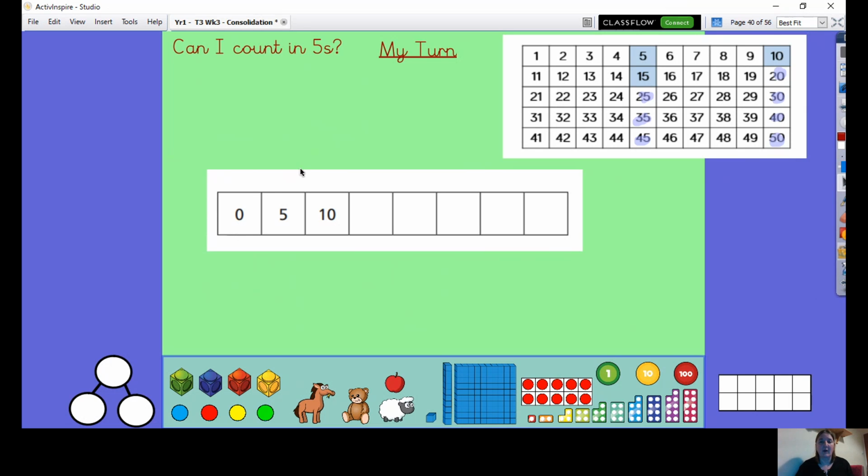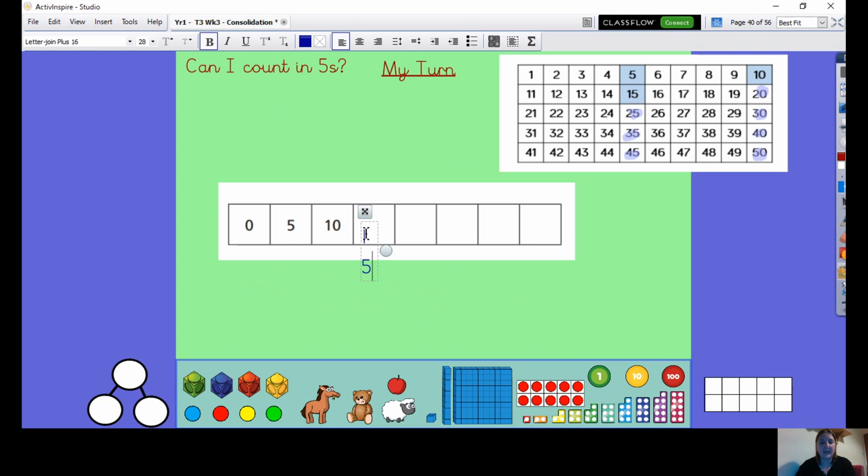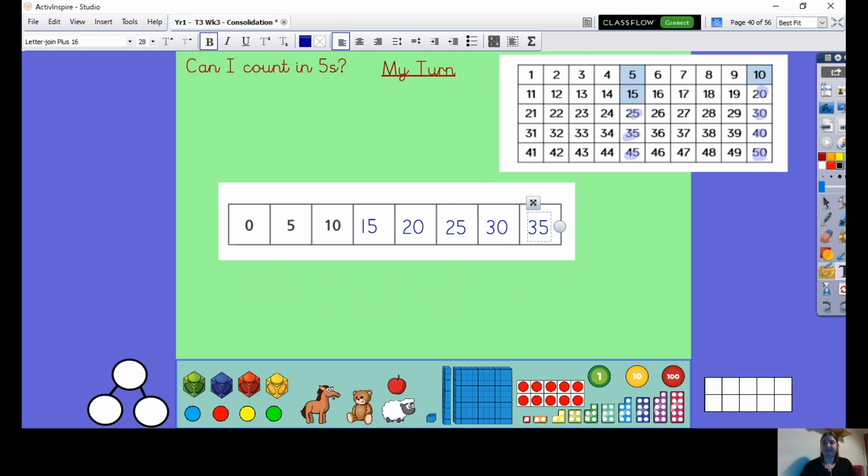So here now I need to go, I'm going 0, 5, 10. So 5, 10, 15. I know my next number's got to end in a 5. So it's sort of going, it's got a 5, a 0, ending in a 5. So I know my next number's got to end in a 0. So I'm going 5, 10, 15, 20. And then I can go 20, 25, and then 30, and then 35. And I could have used my number grid to help me there.